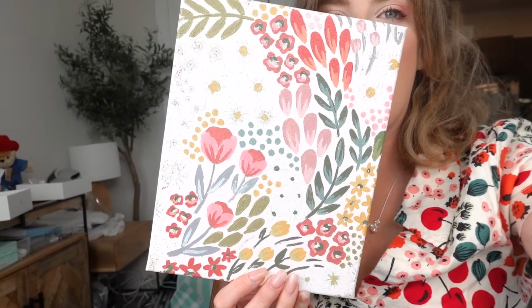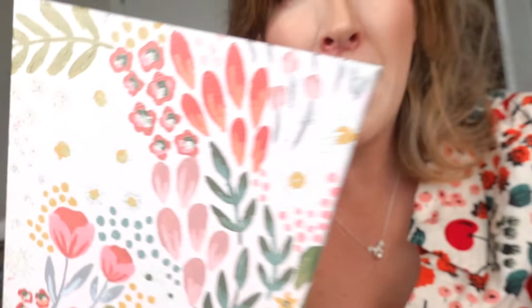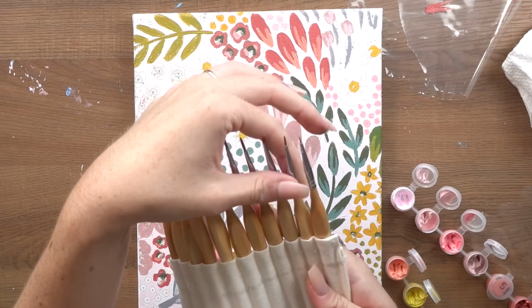Okay, so I'm a couple hours in now. I'm almost done. The only thing that's a little tough is the white flowers, because the background is so pale pink that it doesn't show up too much, because the white isn't like a pure white, but it's really fun. I absolutely love the color palettes that she uses in her paintings, so it's really cool to be able to actually use it.